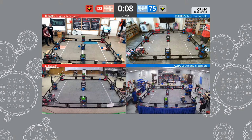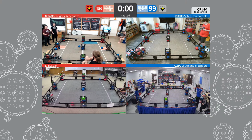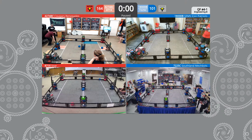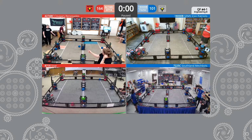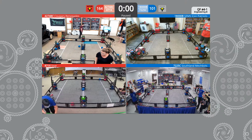Our teams are going to try and double or add their multipliers in. We see Cougar Renegades touching goal G. Their alliance partner Soar racing across the field to score 1 more and touch goal G as well. Over on the Blue Alliance, our 5 seed, they are touching goal G and their partners, the Southland Mechbots, touching goal I. We have both teams over that 100-point mark. That is a strong sign of a good match here.